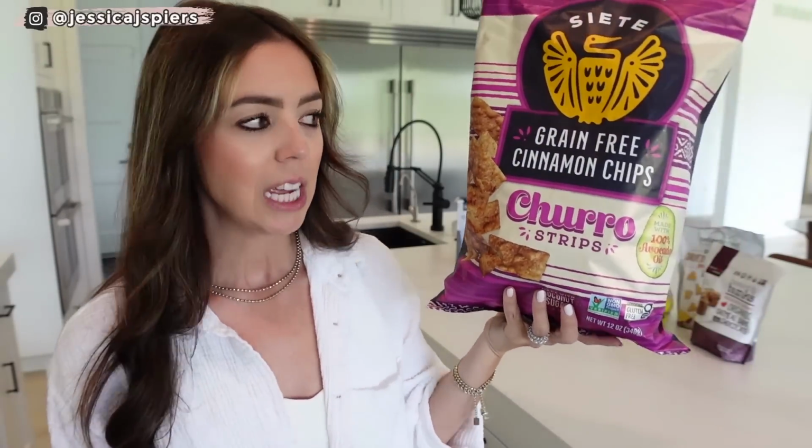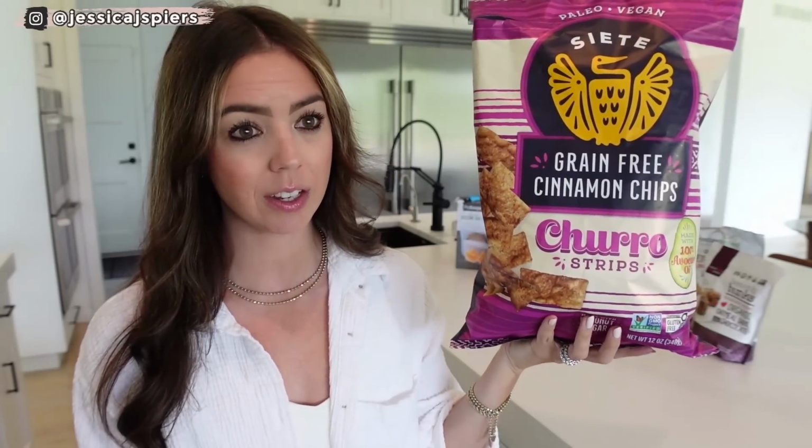Speaking of huge hit. The first time I saw these, I want to say it was at Target a year or 2 ago. Target got all these specialty Siete chips. And I was like, oh my goodness, those are right up my alley. Anything cinnamon sugar, I am all about that. So our Costco finally has the large size of the Siete churro chips. You can see they've been opened because I packed some for the kids to head over to the pool. But we love these. These are so delicious and they're just a healthier alternative.